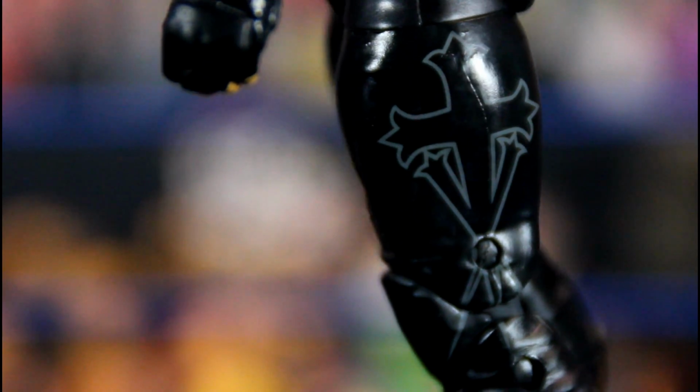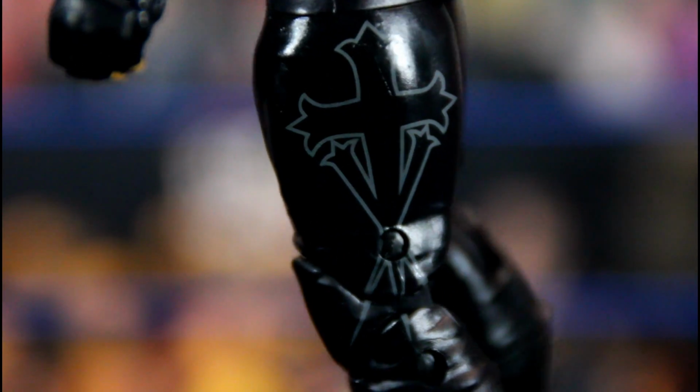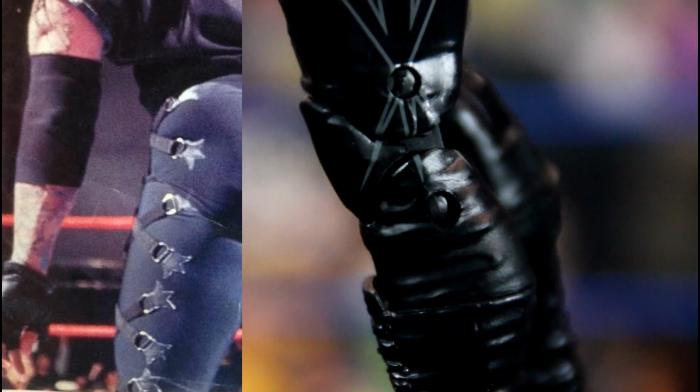He's got tights on, and they have his Undertaker cross symbol, or a variation of it. I really wish this was the version that had the crosses on it, or the X's, or whatever they're called. That was just my favorite version of that. And he's got giant laced up boots, which I think he had boots with the boot covers on, or they just didn't have any laces on them, but I'll have to double check that. They're okay for what they are.